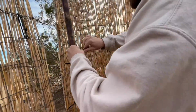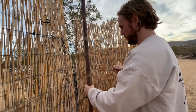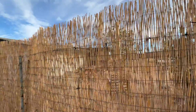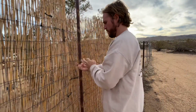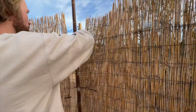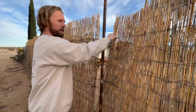I'm gonna use some of the stuff that's already here. This has lasted us over a year, which is well over what we had thought. And it's not meant to be permanent. This is way longer than I ever planned on having this fence. We're gonna tear this thing out and push it back like 10 feet. Meanwhile, look at this freaking view. It's beautiful. Now we can wrap this around the other side.